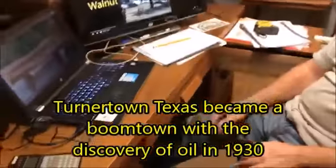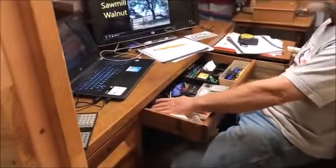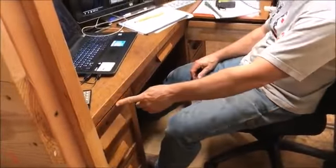And this desk right here is from Turnertown, Texas. And it was the desk of the Shell Oil Company, the front office, the main desk. It's all oak, it's beautiful, and we've had it a long time.